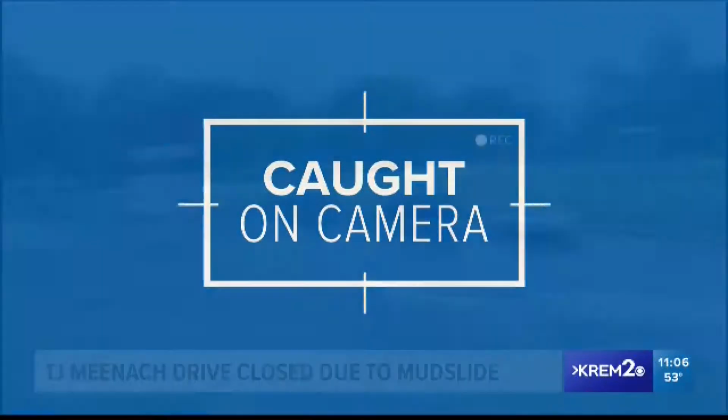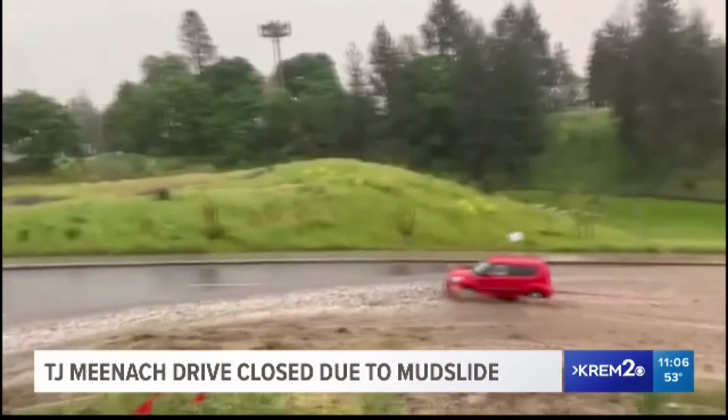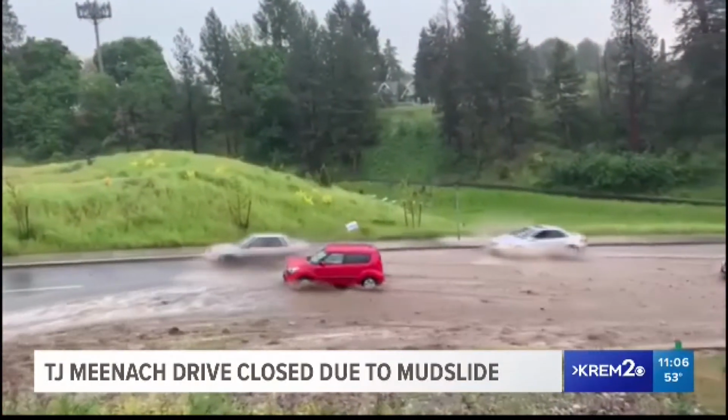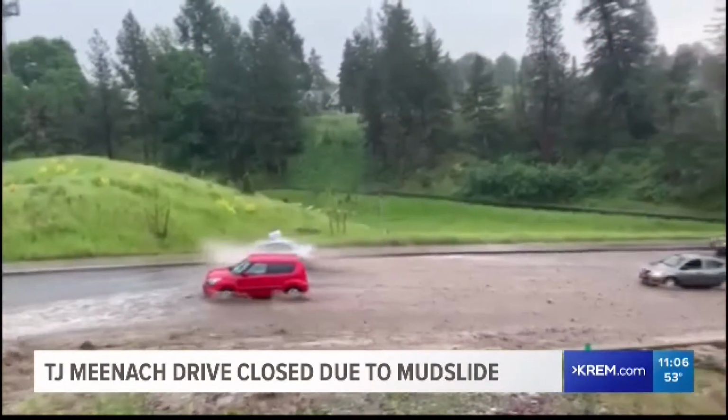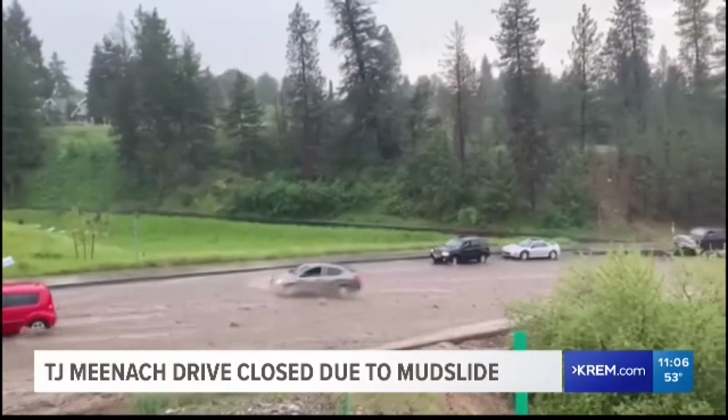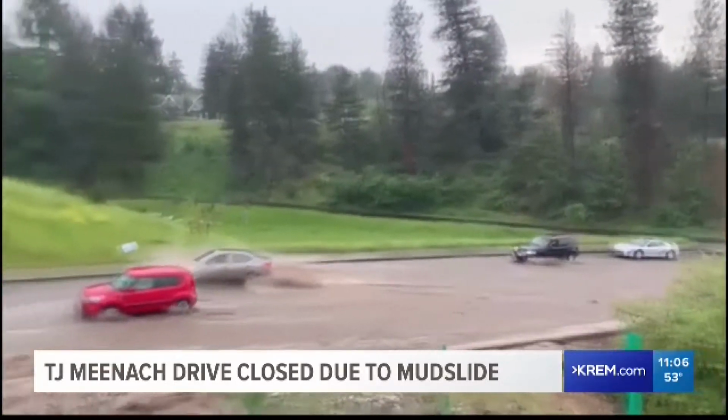All the rain caused flash flooding on TJ Meenach Drive this evening and left behind a big mess. You can see cars struggling to get up the road. Look at all that water. Wow. The water even pushed some cars back down the hill. The road's still blocked in both directions tonight. The city of Spokane does not have an estimate on when it will reopen.